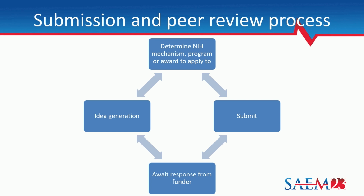We've mentioned a lot of the big ones, R01, which is for the independent, generally on average slightly more senior researcher, an R21, which is usually to generate pilot or foundational data to get you to your R01. Maybe it's an R03. It could be any one of those or a different type of program.